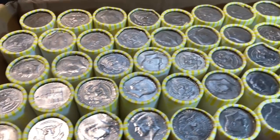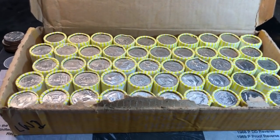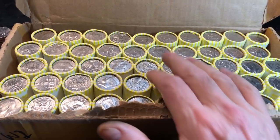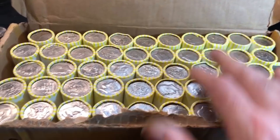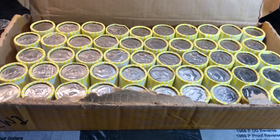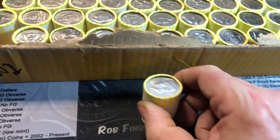I don't see anything silver on top, so once again, I'll start cracking rolls and bring you in. As far as NIFCs, I'll probably just do a wrap-up at the midpoint of the box and at the end. That way I don't bore you with a bunch of NIFC finds if we do find those. Let's get to cracking rolls.